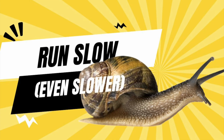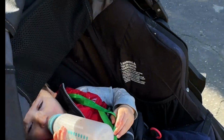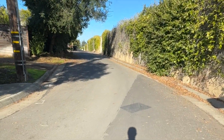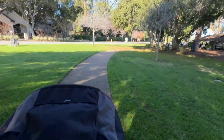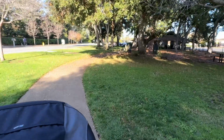Now this is a major key, and yes, even slower, run slower than what you're even thinking. I normally start my runs with an 11-minute mile pace, sometimes 12, really getting into it easily, slow, relaxed, and it makes the run that much more enjoyable, and you can really allow your endorphins to kick in naturally as you start to pick up the pace, but start slow and maintain a slow pace.